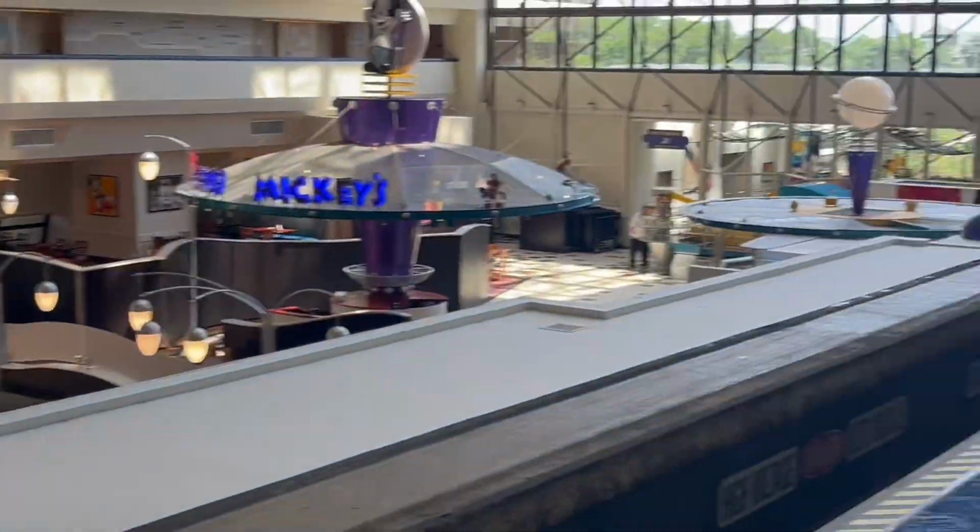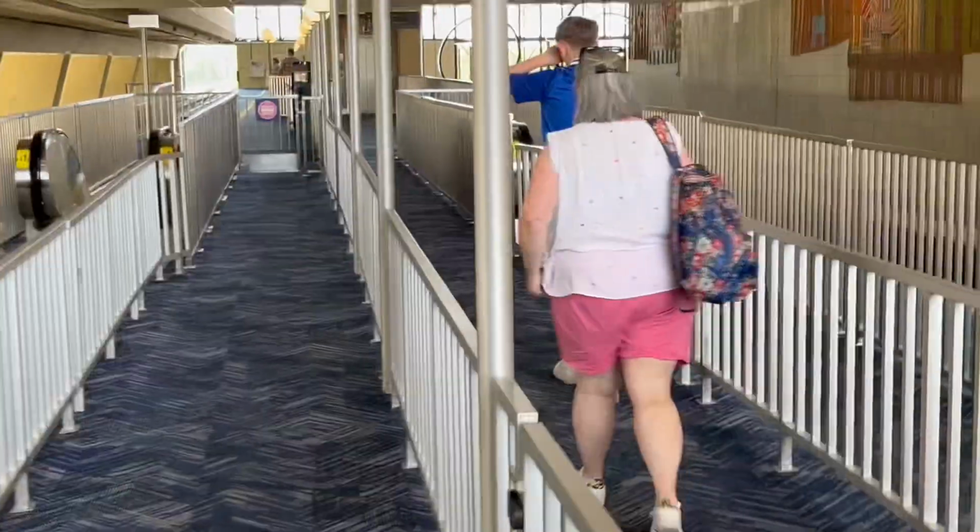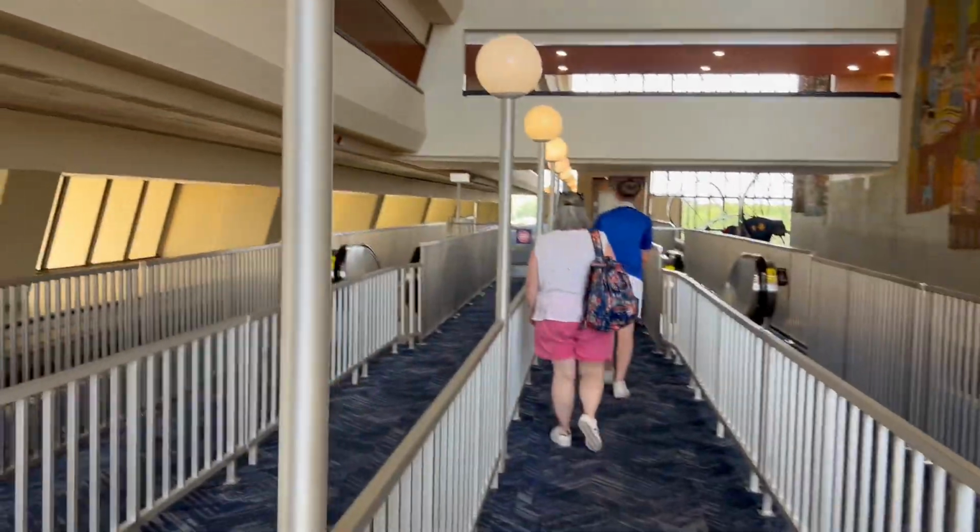Check Mickey down there. Leave the Contemporary now and head to the next one, which I think is going to be Polynesian. And we're going on the monorail this time.